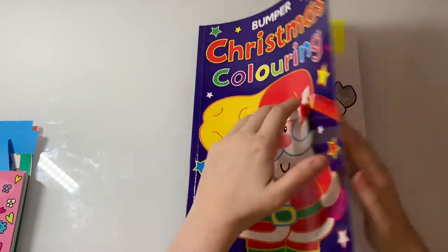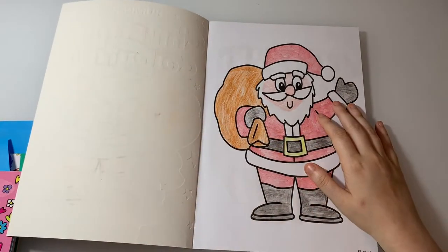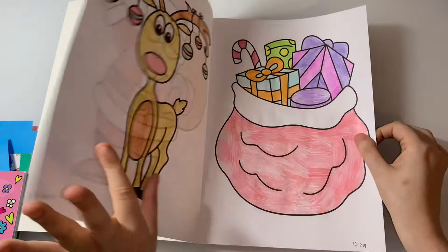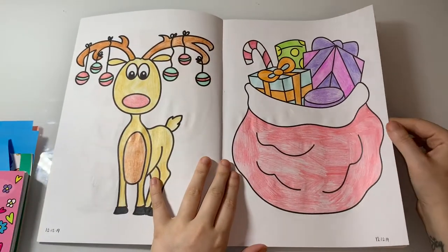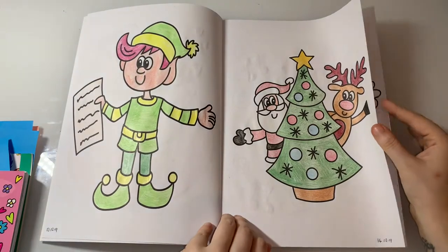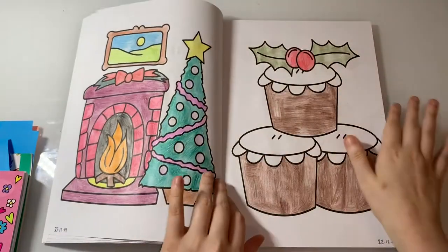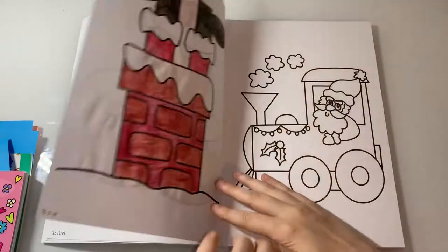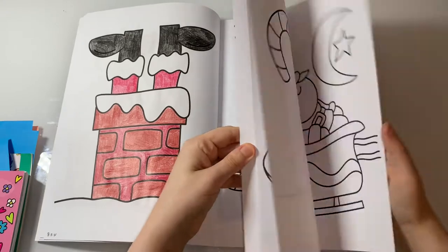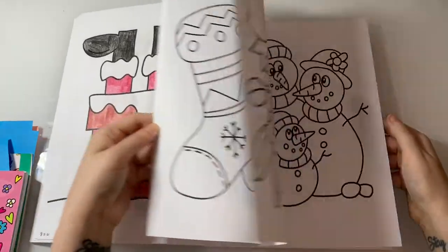This book is the same as the other one, but I've done pictures in this one. Did this one in December 2019. Did these two in December 2019. I did these two in December 2019. Did these two in December 2019. Did these two in December 2019. And I did this one in March 2021. And again, the pictures are absolutely cute in here.